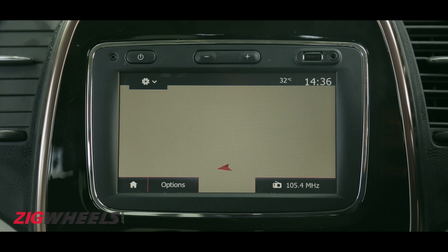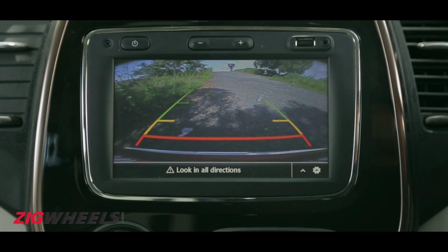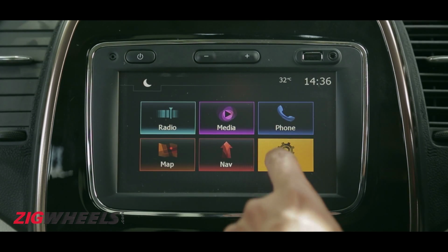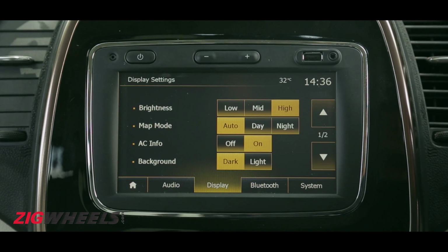As on other Renaults, it offers inbuilt navigation and this also has reverse parking sensors. The infotainment system also includes a decent Arkamys-tuned 6-speaker setup here. But a big negative is that there is no Android Auto or Apple CarPlay on offer.